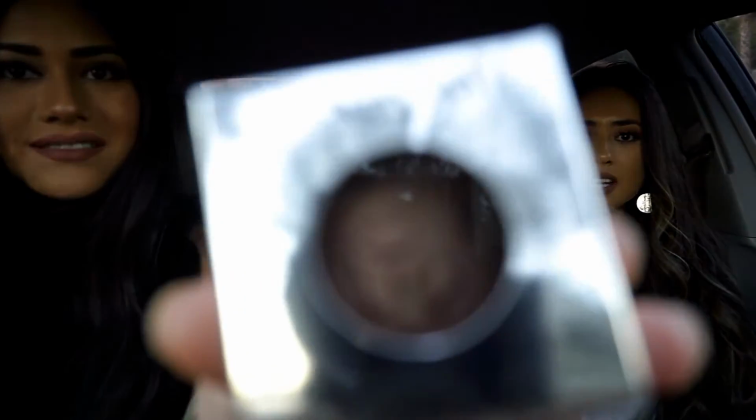Let's see, does it focus? Maybe because it was kind of focusing on me. I don't know if that helps. Okay, well, I think it finally, okay, whatever.